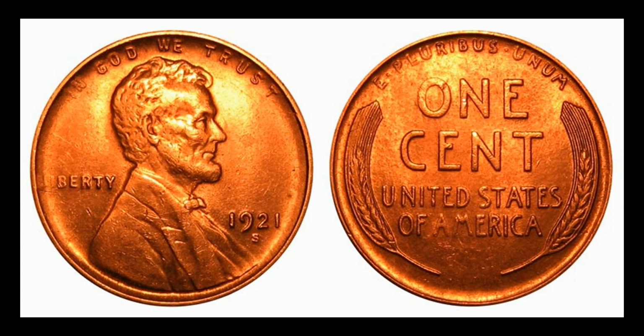And in MS63 uncirculated condition, about $217. At auction, these pennies could bring as much as $850 if you auction them to the right person.